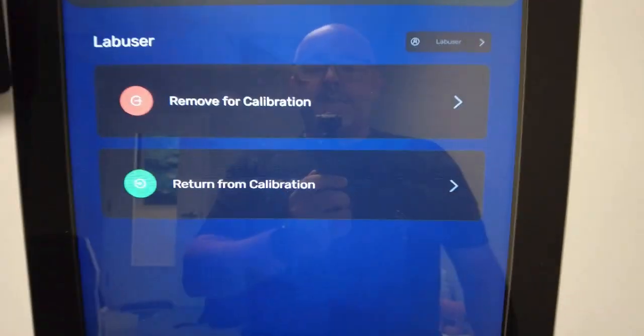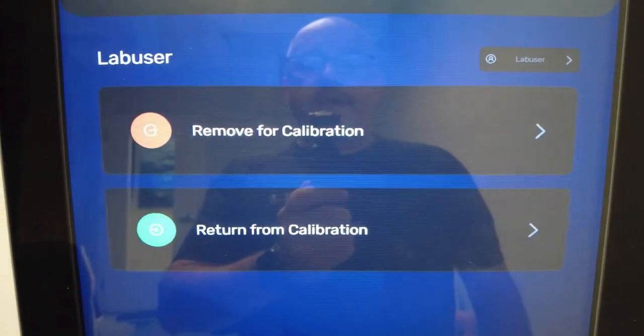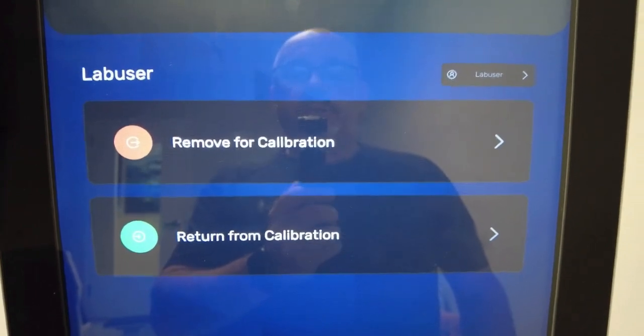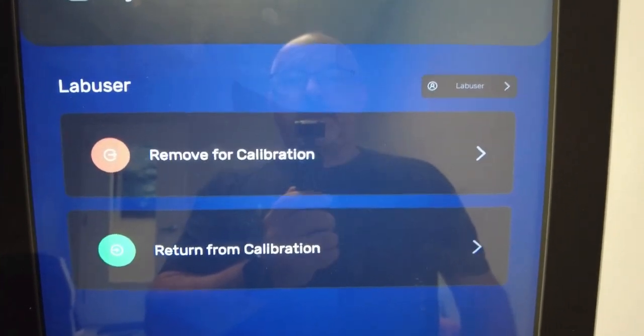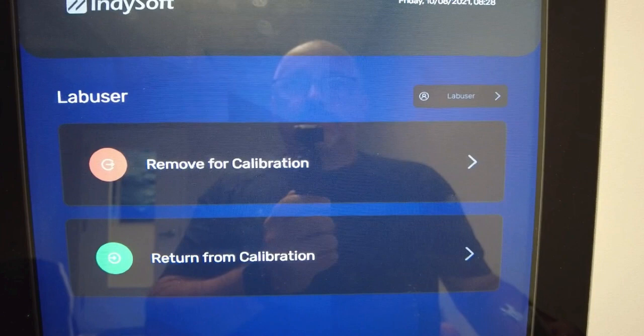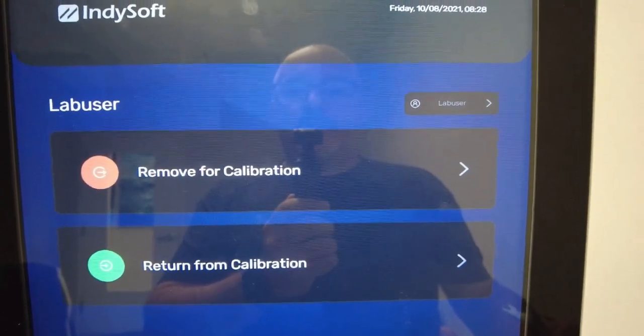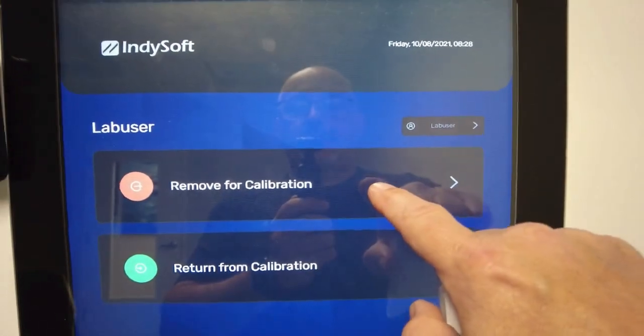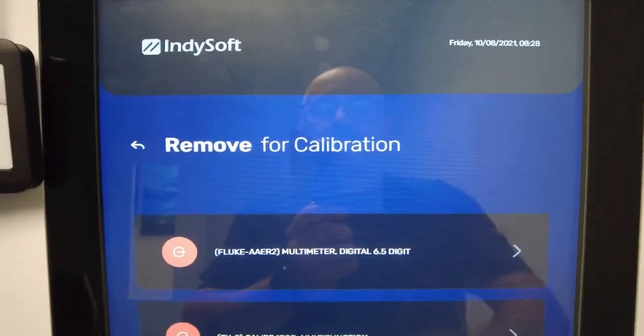And these are the options I have as the lab user. I can remove an item for calibration, or if I've already calibrated something, I can return it to a locker where a tool user can pick it up. So on the previous step, I would assume we send an email to the lab letting them know there's something waiting for calibration, and now the lab user comes over. They go ahead and click this button for remove for calibration.